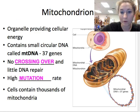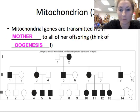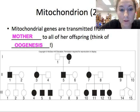Another one is mitochondrion. Okay, so mitochondria, which we talked about, is the organelle providing cellular energy for our bodies. It contains a small circular DNA inside of it called the mtDNA. It has 37 genes inside of it. It has different DNA in our cells than the nuclei of our cells have. There's no crossing over. It has a high mutation rate, which is why there are a lot of mutations in the mitochondria. Moving on. So this is an example of a mitochondrion pedigree chart.